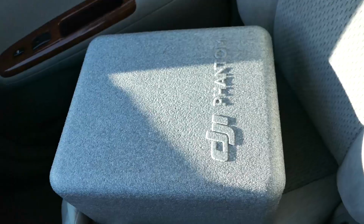Here at Stratham Hill, the hiking trail. Me and my sister actually hiked it. Well, about half of it when she was here. But the reason I'm here today is because in this ridiculous case is the DJI Phantom 4 Pro. So I'm gonna test it out today.